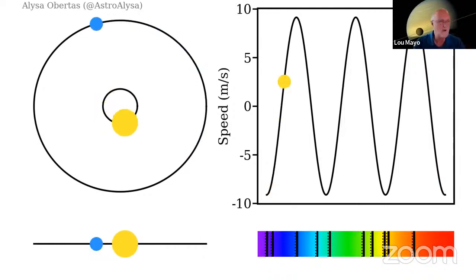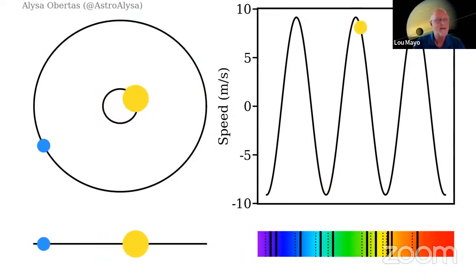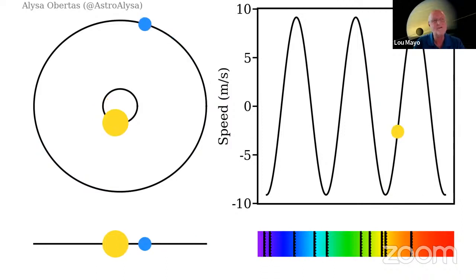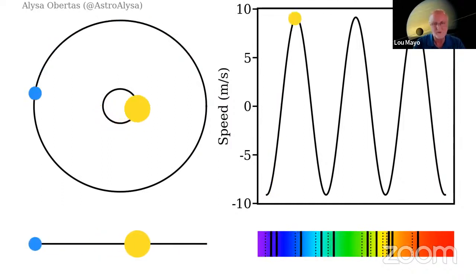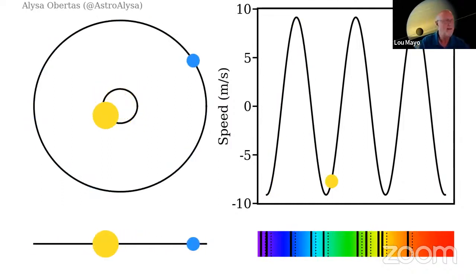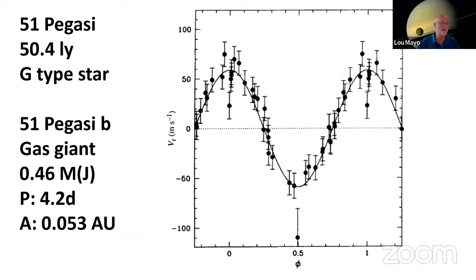Then down on the lower right, we have a cartoon of a spectrum with spectral lines. You see these spectral lines shifting left or right, depending upon whether the star is moving away from you or towards you. That is how they detected 51 Pegasi b. And here is, in fact, that data. On the y-axis is the velocity of the star moving away from us or toward us. And on the bottom is a phase angle, but basically it's the phase of the sinusoidal curve. You can think of it as time.